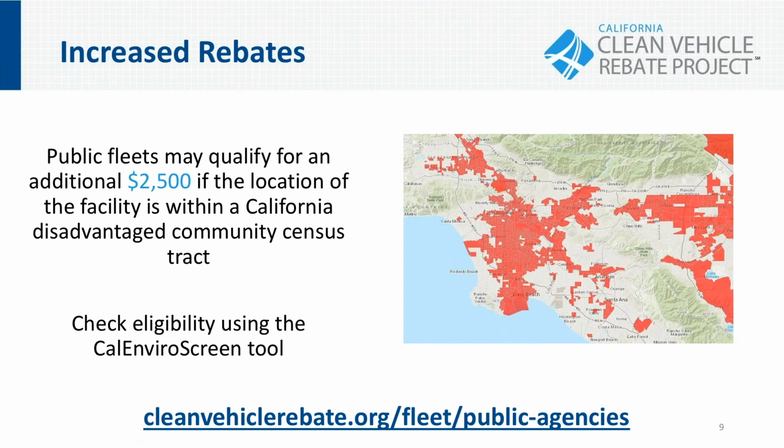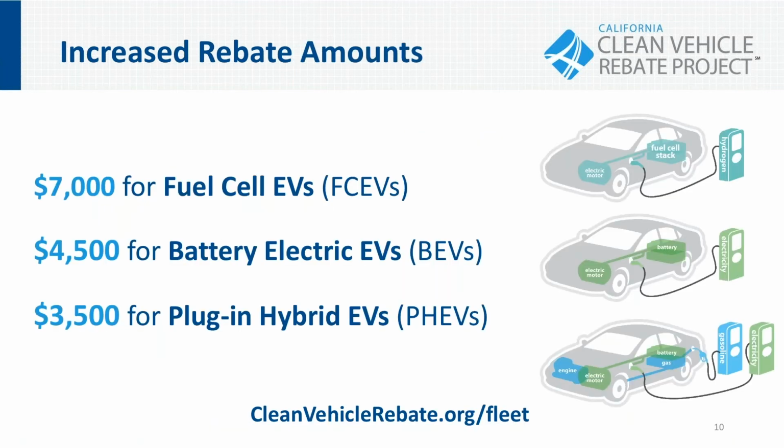There's a link directly at cleanvehiclerebate.org/fleet/public agencies. These are the increased rebate amounts that you will see: $7,000 for a fuel cell, $4,500 for a battery electric, and $3,500 for a plug-in hybrid.